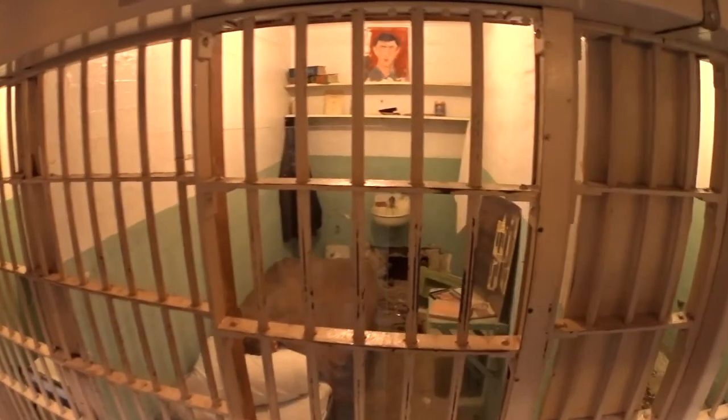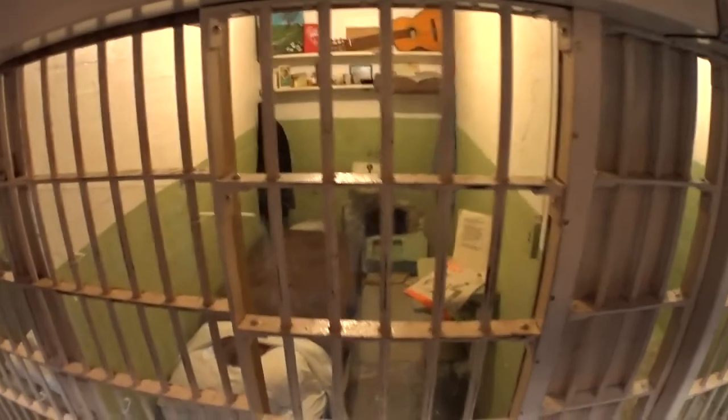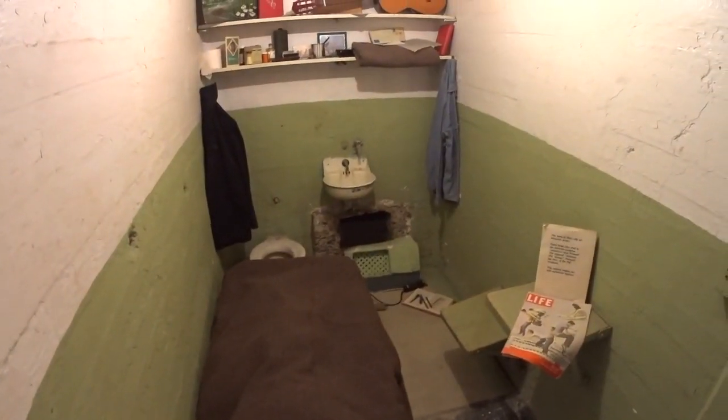This is one of the cells where the prisoners escaped through. Cell 138. Two more cells that the inmates used to escape from. And they used spoons to enlarge the vent openings.